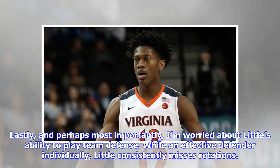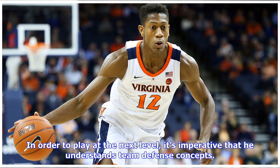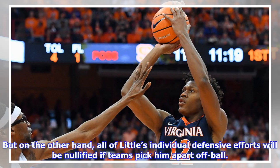While an effective defender individually, Little consistently misses rotations. Particularly in transition, Little appears to struggle with his defensive positioning. In order to play at the next level, it's imperative that he understands team defense concepts. It's something that could be remedied with more time in the film room, so I don't want to overreact. But on the other hand, all of Little's individual defensive efforts will be nullified if teams pick him apart off ball.